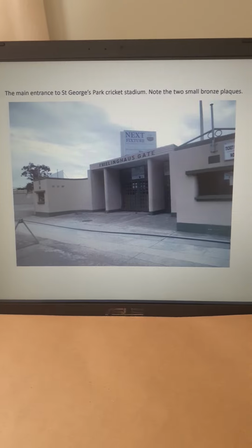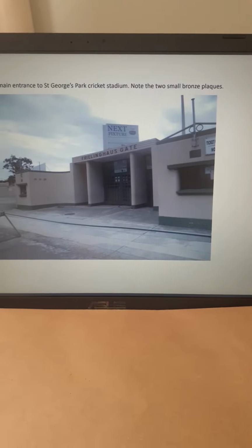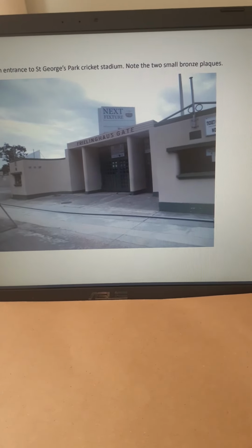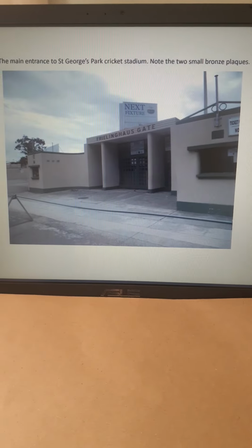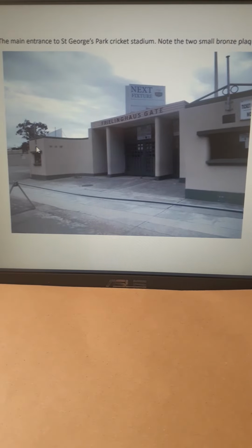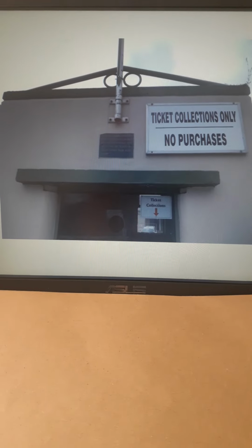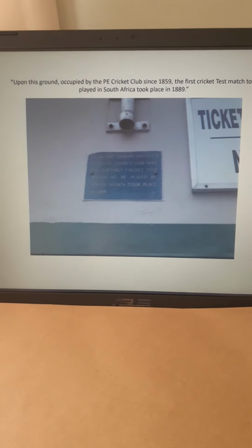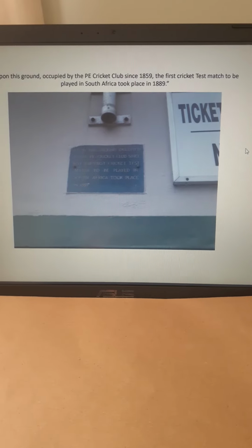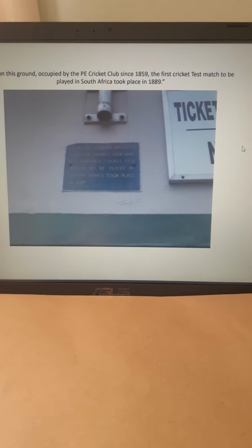Then we head further around, and this is the main entrance to the St. George's Park Cricket Stadium, a sort of Art Deco design. And there are 2 bronze plaques that we need to look at. One is there, and the other is there. So I think we zoom in on that one. It's still not very clear, but it says, upon this ground occupied by the PE Cricket Club since 1859, the first cricket test match to be played in South Africa took place in 1889.